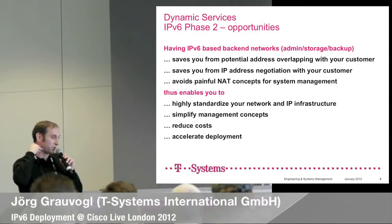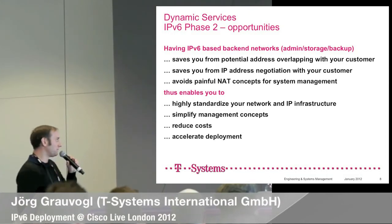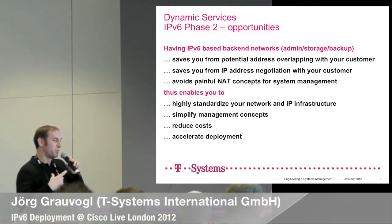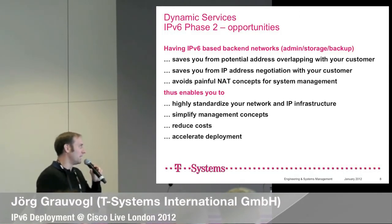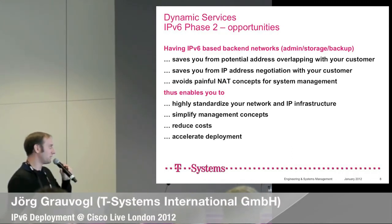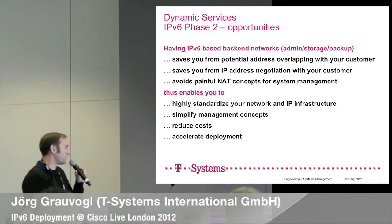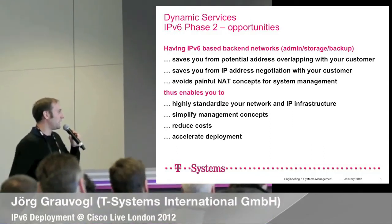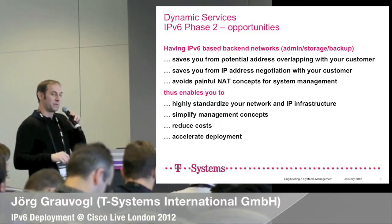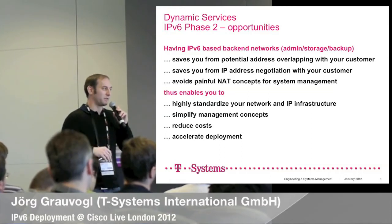So a lot of work to do in phase 2, but we really see the chance for this phase 2 approach to help us in performing the following things: that we save the services we provide to the customer, which they outsource to us, that we avoid address overlapping, that we do not need any IP address negotiation with the customer, and avoid painful NAT concepts for administering the systems. Thus, it enables you to highly standardize your network and IP infrastructure, simplify the management concept, overall reduce the costs, and also you will get some acceleration in the deployment of the customer projects.